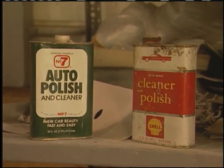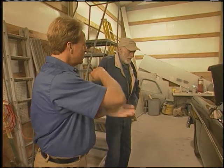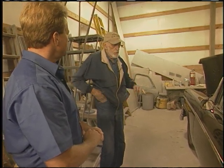Yep. Real popular product in its day. It worked your butt off getting it. A lot of elbow grease, right? Then you had that old Simonized wax. Yep, do a small space at a time and try to wipe that stuff off. That was an all day job.